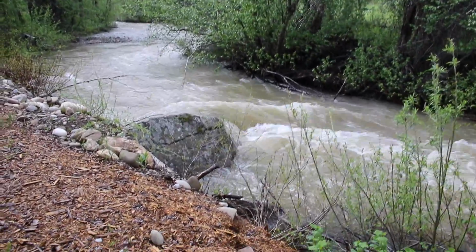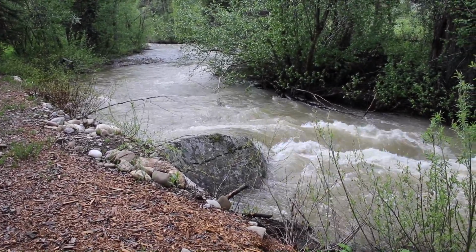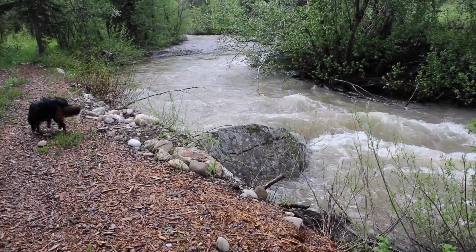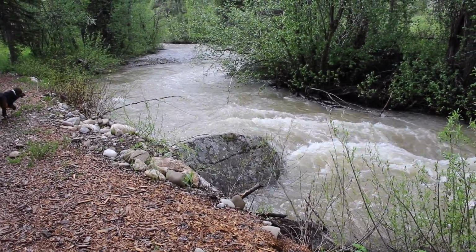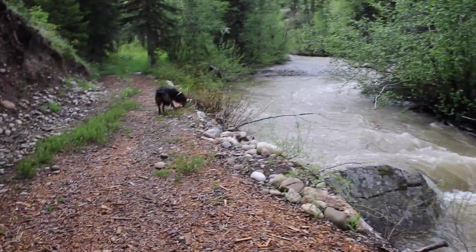So check out that snow melt. Most of the year this is a quiet little crystal clear creek, well, I should say, for the summer part of the year. For the winter part of the year it's frozen solid. And right now it is raging and muddy.